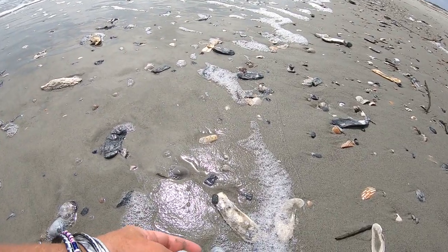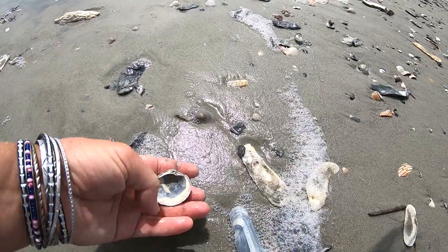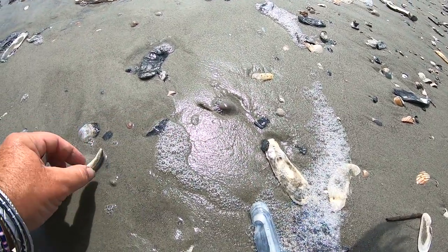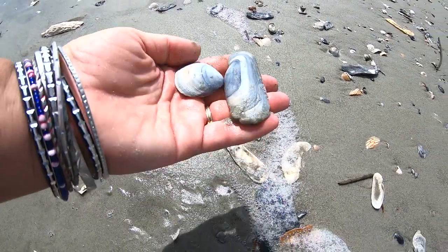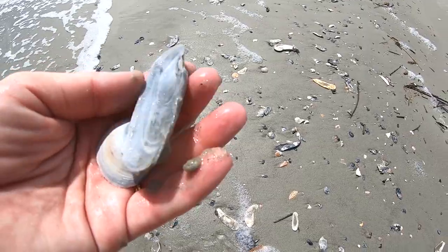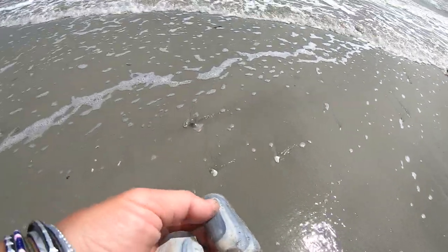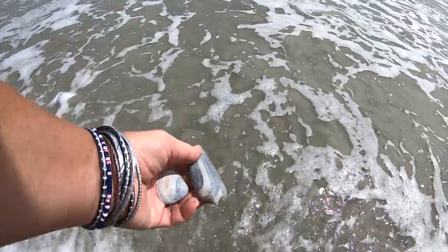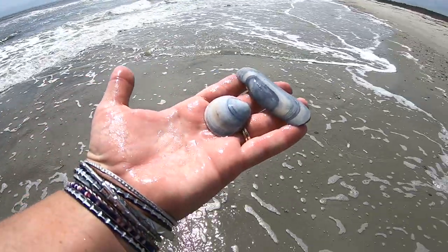Another one of those little striped clams. Oh, and look at the colors on the inside of that. That's pretty. Let's check that one out. Oh, broken. And that razor clam there caught my eye as well. The blues and little white stripes and grays in it. Loving these blue shells today.